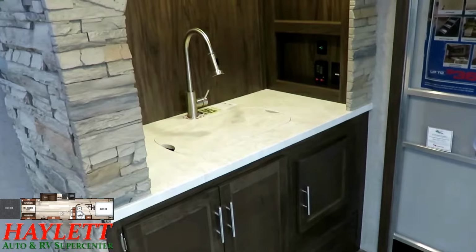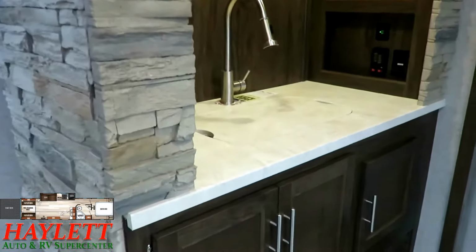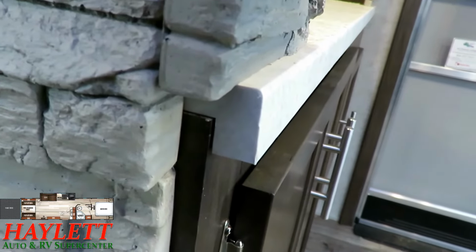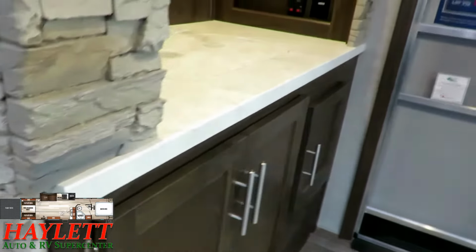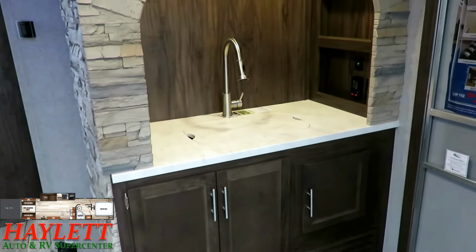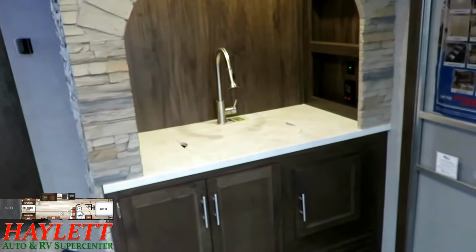Now, with those sealed edge pressed membrane countertops, oh, look at this. You don't usually get an opportunity to see this. Here's exactly what I mean. You can see what I mean. Even when it's cut, it's still sealed edge because it's just a resin. There's not like a wood core inside of this that's going to rot out on you. It's just all resin, guys.